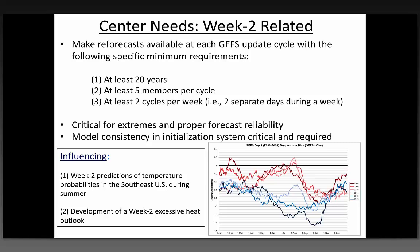One of the things that EMC has been very great in working towards over the last few years is providing, or working towards, a reforecast available with each GFS cycle. That's critical for us, and I think we've made strides in that over the last couple of years.